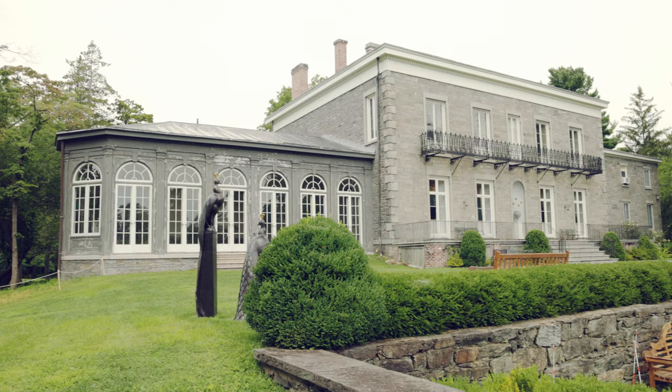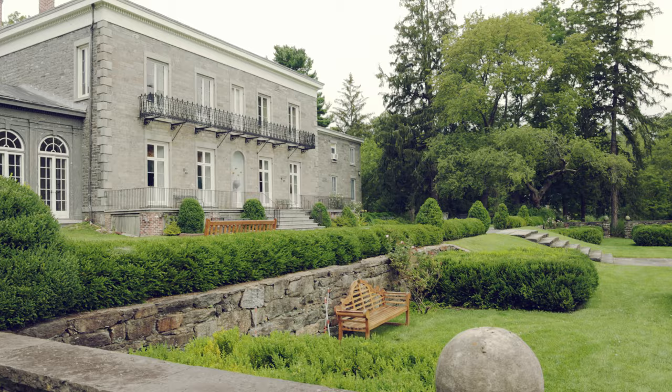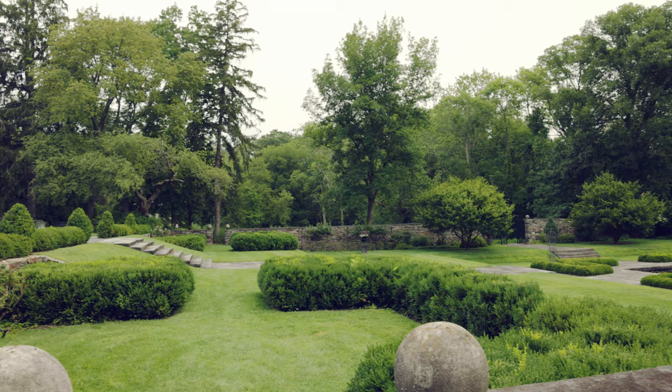So I'm at a different location now, in fact, 3 weeks later, and I'm at the Bartow-Pell Mansion, which is now part of Pelham Bay Park, still in the Bronx. So I'm focused in here now, since I'm here on the estate.